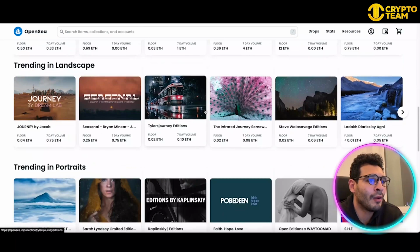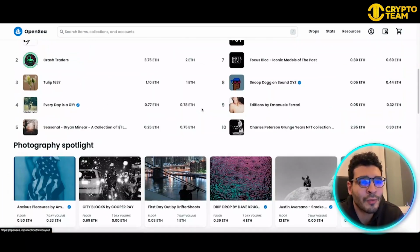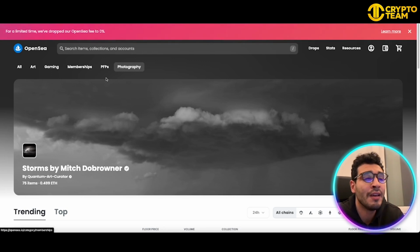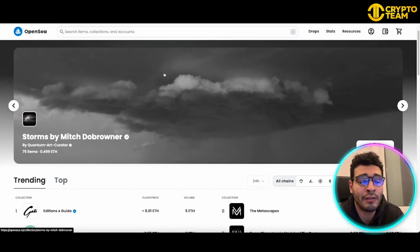And the organization of this platform is just top notch, and I would say that's one of the reasons it's at the top of the market and the most preferred marketplace for many creators and also for many buyers. So I would say give it a go, inform yourself more and start using OpenSea, because it's really that simple to use, and it has all underlying platforms, all underlying chains.